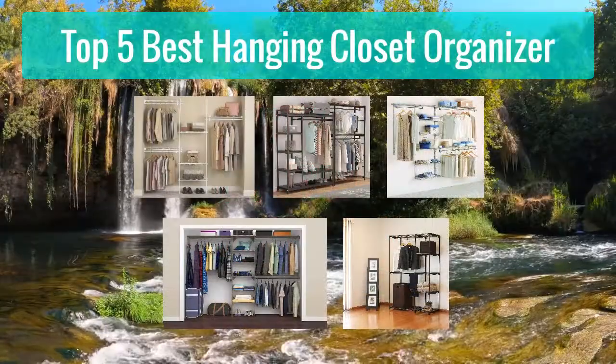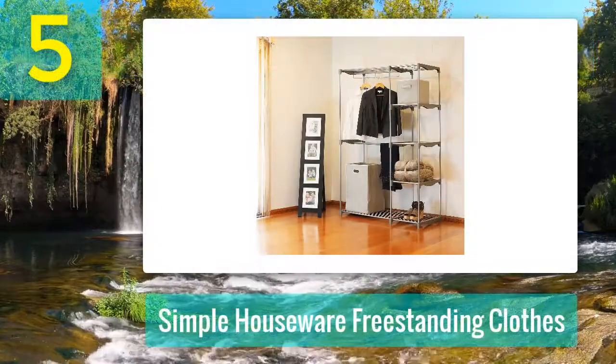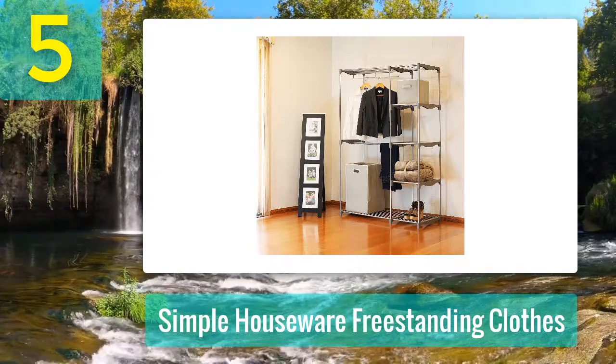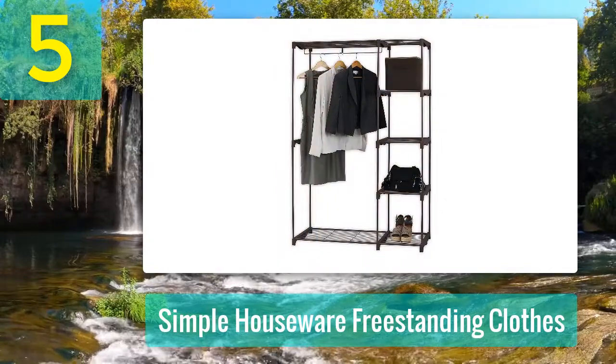Top 5 Best Hanging Closet Organizer. Number 5. Simple Houseware Freestanding Clothes Garment Organizer Closet. Does a $50 freestanding closet organizer kit you can put together in a half hour sound more like your speed?